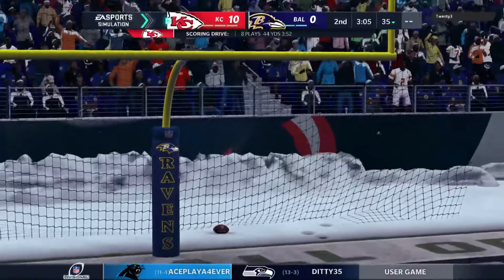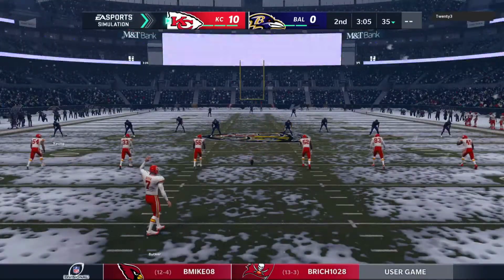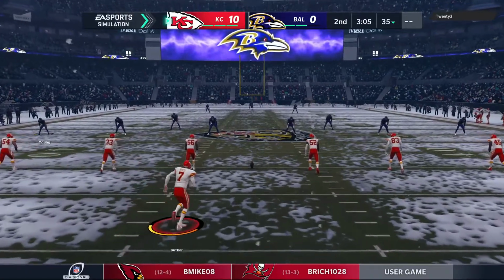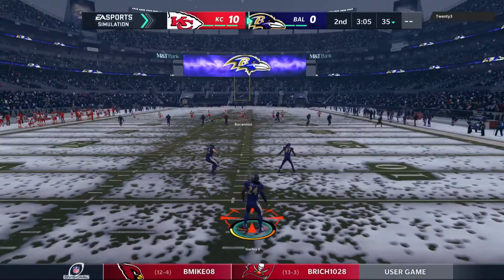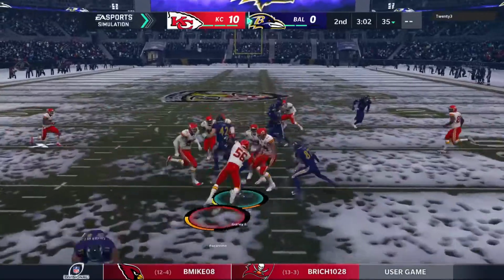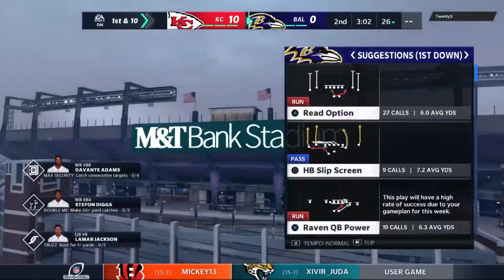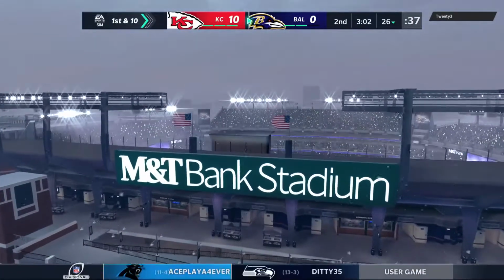I'm not sure how much everyone understands the preparations that go into a game for an offensive line, because there's a reason that running backs and quarterbacks give them big gifts at the end of a season after a big year. The consistency and the continuity it takes to know each other and execute their blocks is pretty impressive. And he'll take it up past the 25 to the 26-yard line. Their own 26-yard line.